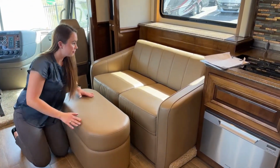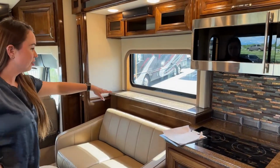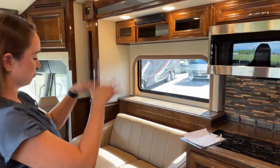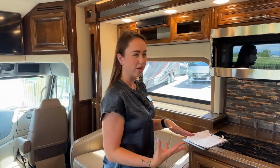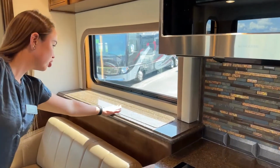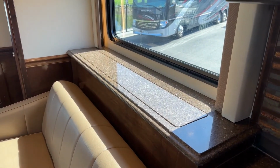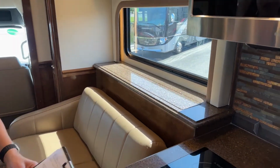Slide this out of the way. And then our TV is under here. With most TVs that kind of just go away, you can kind of tell that it's there because it has like a gap on top. But this is nice and super flush. So you can kind of put anything there in the meantime until you actually do want to use your TV, which is awesome.